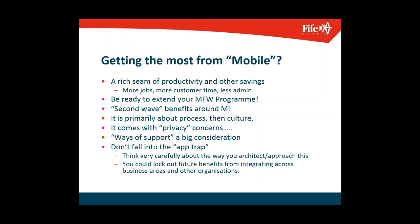But probably one of the most important things we talked about earlier on, and I'll touch on this again in the way we designed the solutions, is that we didn't want to fall into the app trap. What I mean by that is that every solution provider providing systems for councils has got their own mobile app version of what they do, or certainly a significant chunk of them do. But that has its implications.